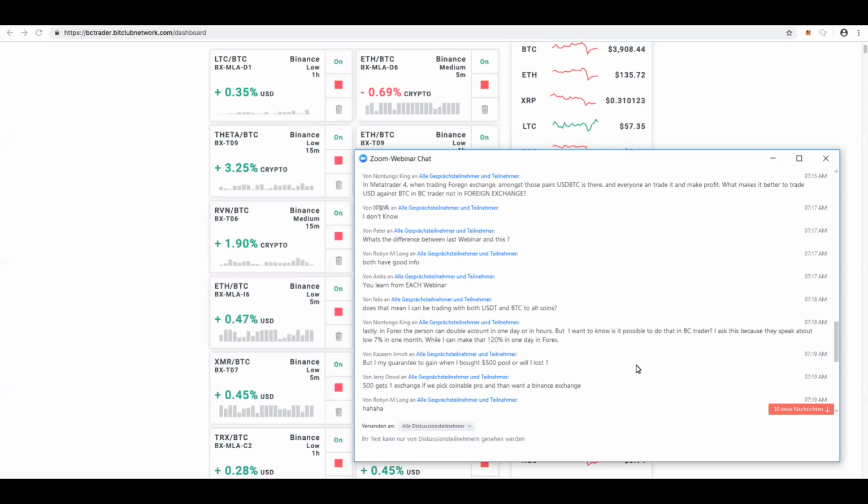I think it's available for everybody right now. I don't know if we opened it to everybody because it was just miners, but I think it's available to everybody right now.